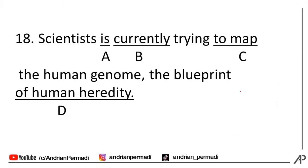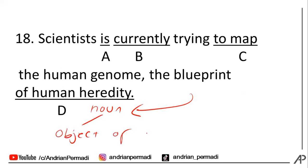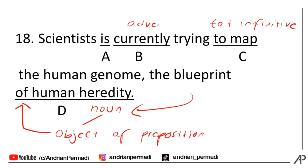Let's go to number 18. We can see here, "human heredity" in D is correct because heredity is a noun that functions as the object of preposition, and the preposition is "of". "To map" is correct because after the preposition "to", we will have the infinitive or the base verb. "Currently" is an adverb, which is also correct because it is located in the middle of the verb phrase "is" and "trying". The answer that we need to choose is A, because "scientist" is the subject and it is in plural form. Therefore, "is" should have been changed into a plural form verb, which is "are".